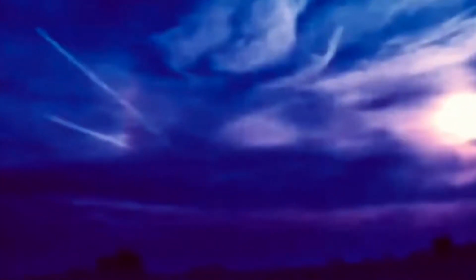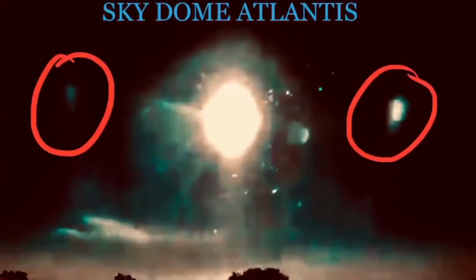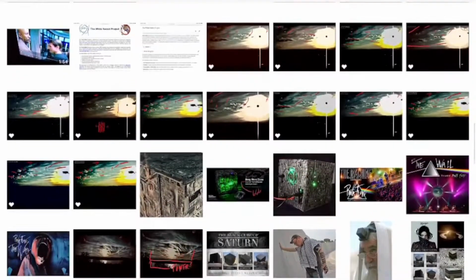Right here, the big cube. God's got his cube, and Satan, the inverted and polluted and twisted inversion, Sky Dome Atlantis. Big machine around the sun, the dark sun. And we've gone through that. I don't want to go through too much, but I do want to.